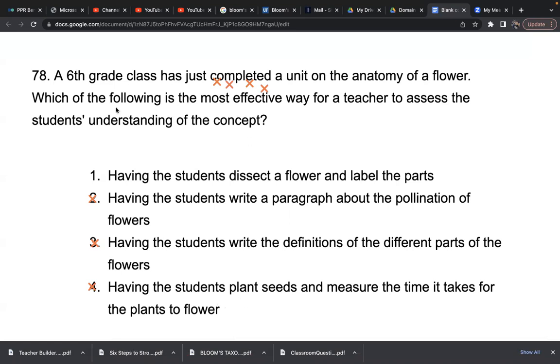Awesome. But at the completion, having them dissect, and for many reasons, right? And labeling the parts, doing the dissection itself is a critical thinking skill, identifying and labeling the parts in the real life plant, not on a picture, not on a post exam. That's going to be the most appropriate, most effective way to assess their understanding. And you know, they might have also gone over dissection skills, and so she's also examining that particular skill in this class.